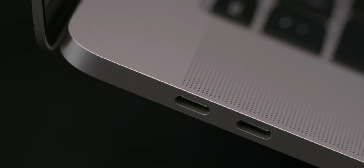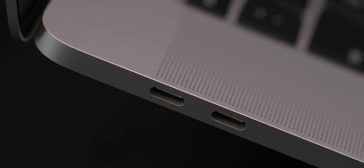Save for the keyboard, the chassis remains largely unchanged, with the same enormous haptic trackpad, headphone jack, 4 Thunderbolt 3 Type-C ports, and really not much else. And many pros have bemoaned the absence of an SD card slot, and unfortunately, it doesn't make its return here either. The thing is probably gone for good. So let's talk about that keyboard.